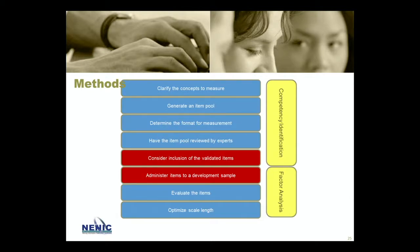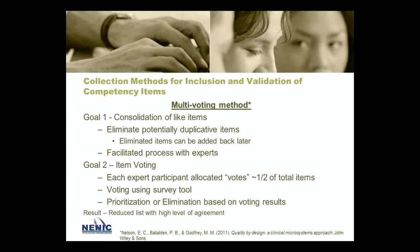So as Mary always says, now that I've met Mary, I'm not Andy anymore, I'm now the methods guy. So I created this nice little picture, which is the methods guy picture of how to develop a tool. And I'm going to talk about how we take those 74 items and get them down into a much smaller group, again with the goal of not losing the information that was there before.